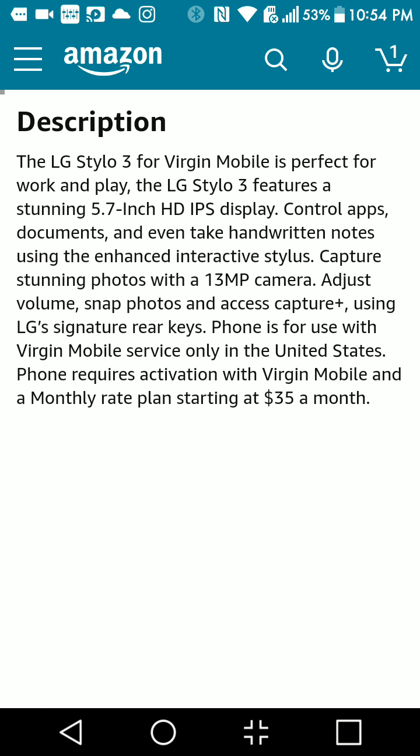LG Stylo 3 for Virgin Mobile is perfect for work and play. The LG Stylo 3 features a stunning 5.7 IPS display. You can control apps, documents, and take handwritten notes with the enhanced interactive stylus. And it's a 13 megapixel camera. You can also adjust volume, snap photos, and access the capture feature using the rear keys.